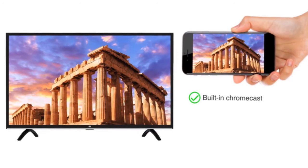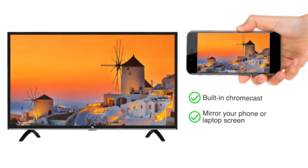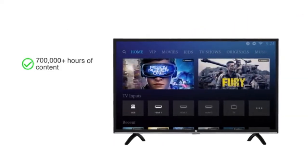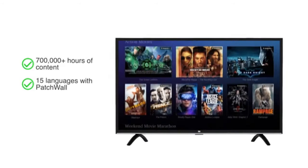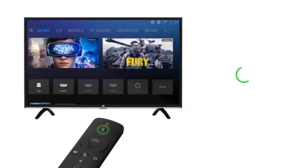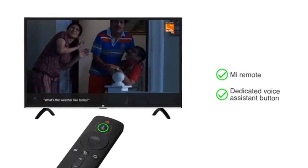With built-in Chromecast, you can easily mirror your phone or laptop screen onto your TV for entertainment. You get access to 700,000 plus hours of content across 15 languages with Patchwall and can also download apps from the Play Store. The Mi remote has a dedicated voice assistant button with which you can easily browse apps using your voice.